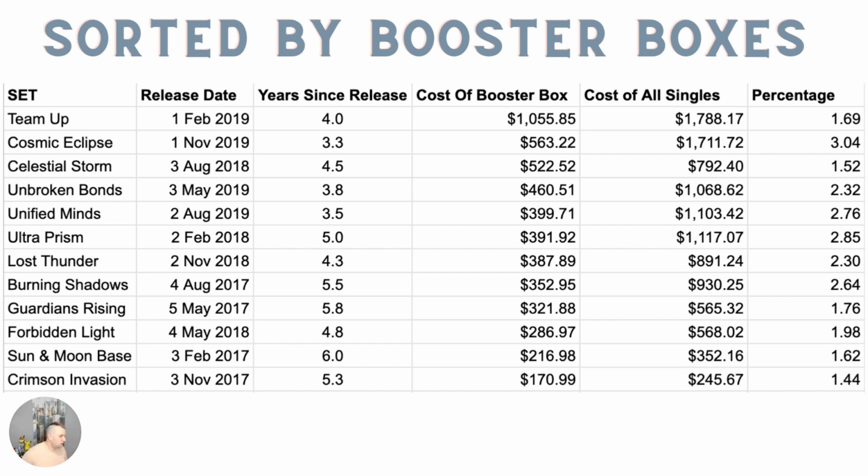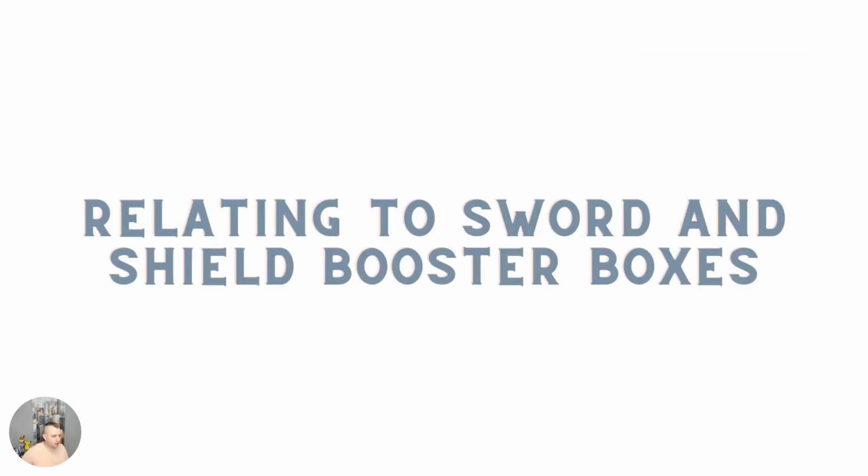Then Celestial Storm, then Unbroken Bonds. And so we have 4 booster boxes that eclipsed $450, even $400. Unified Minds is almost at $400 there, so you maybe include that one. And then down below, we have actually 3 booster boxes, Forbidden Light, Sun and Moon Base, and Crimson Invasion, all sitting below $300. So that's a little bit of a shocker. Those ones are somewhat on the older spectrum, and I guess they just did not hit.